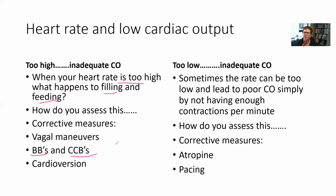So can I try a vagal maneuver? Can I ask my patient to bear down as though he's attempting to have a bowel movement? Or can I ask him to take a deep breath in and hold it? Does that slow the rate down? Do you think my patient needs beta blockers or calcium channel blockers? If they're unstable and very fast, then maybe they need a cardioversion. That's not often the case on 5B North.